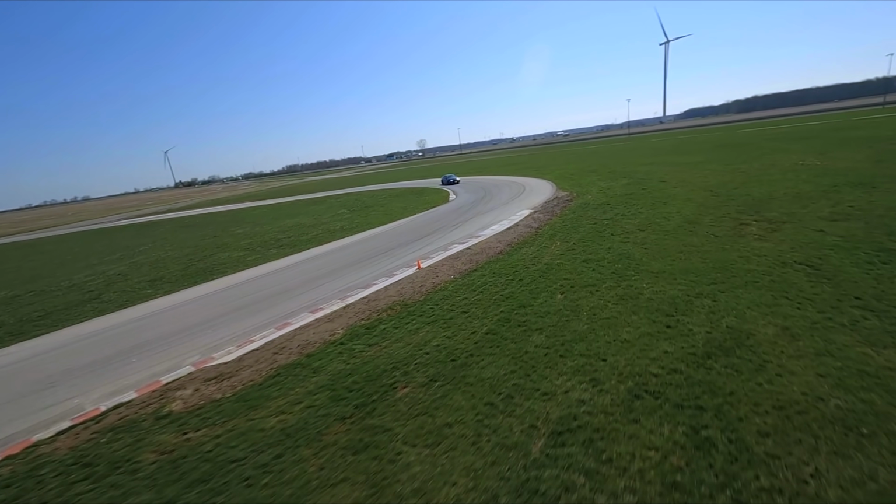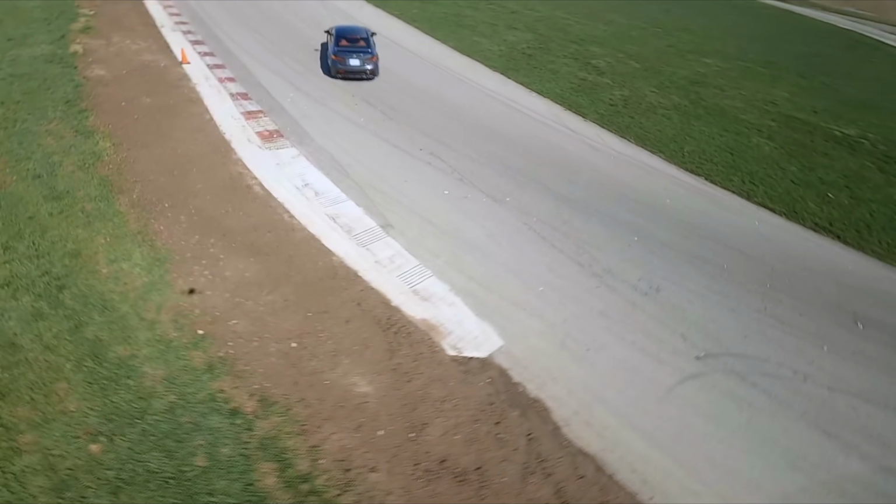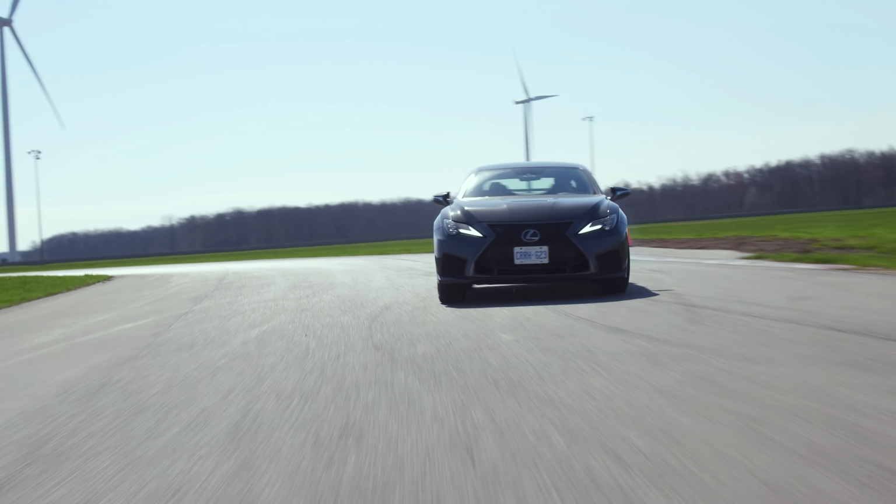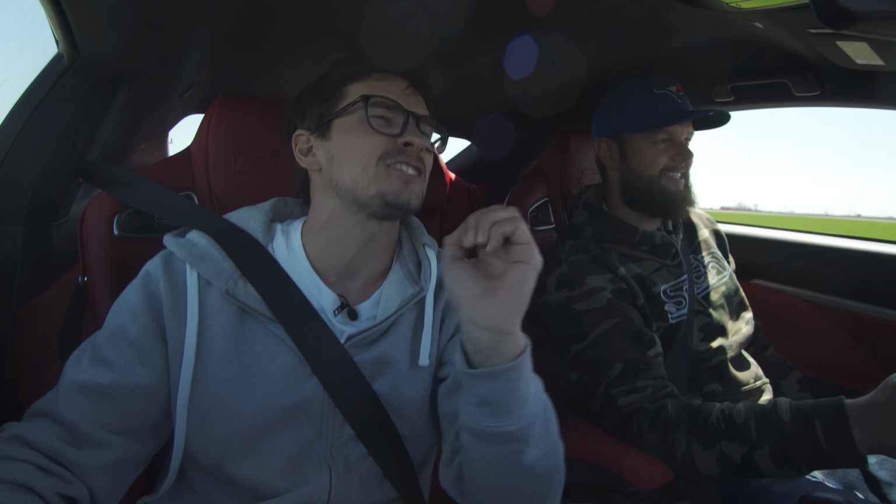It's so hard to get controllable exits with this car, but it's so easy to initiate the drift. But when you get a good one, it's so rewarding. And even when you're trying to go fast, you accidentally drift and correct yourself. It's so fun. Yeah, it is really, really fun. But I mean, at a track day, you don't want to be doing what I'm doing right now. Yeah, that was pretty smooth.